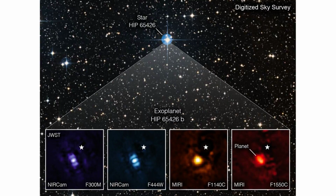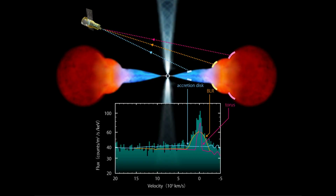Launched in December 2021, the James Webb Space Telescope is the most powerful space telescope ever built, designed to observe the universe in infrared wavelengths. It aims to study the formation of stars and galaxies, the atmospheres of exoplanets, and many other cosmic phenomena.